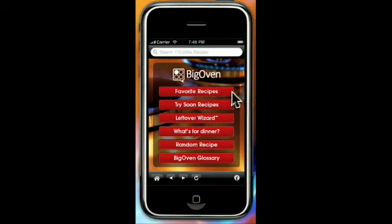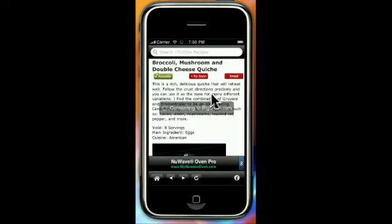The free BigOven 170,000 recipe app is your key to get unstuck for dinner. Clicking the home screen gives you a whole bunch of different choices: favorite recipes, try soon recipes, leftover wizard, what's for dinner, random recipe.